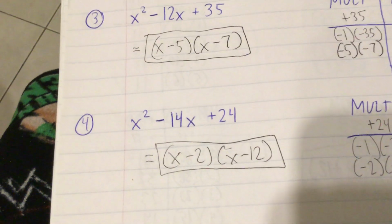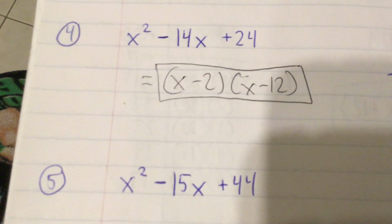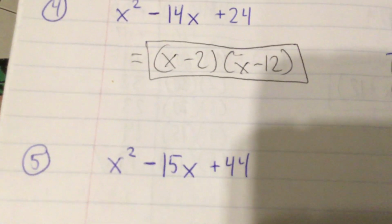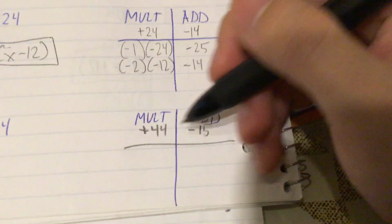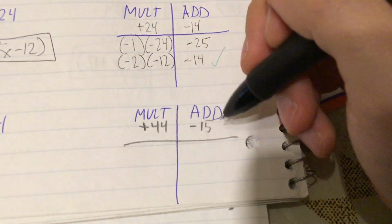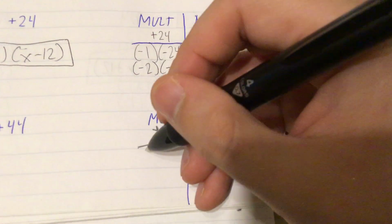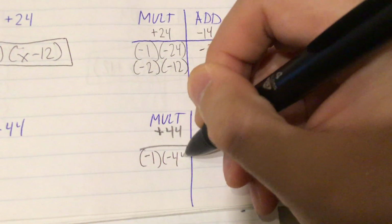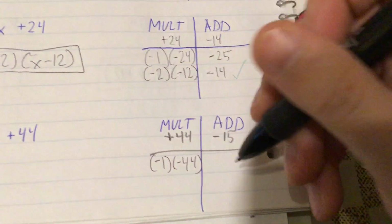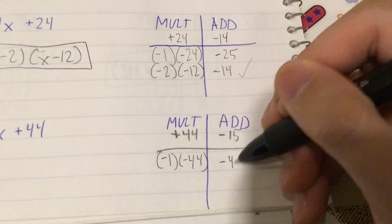But remember, another thing is, I want parentheses. Please do not forget about the parentheses when you're foiling it out, or factoring it out, sorry. All right, x squared minus 15x plus 44. I'm looking for two numbers that multiply to positive 44 and add to negative 15. Once again, we've got a negative-negative combination. So I'm going to go negative 1, negative 44. That's not going to work, even though negative 1 times negative 44 is positive 44. They add together to form negative 45.